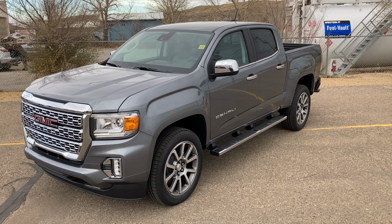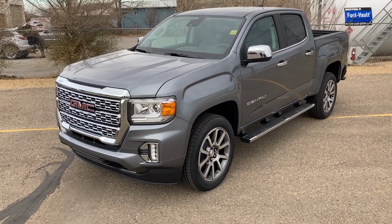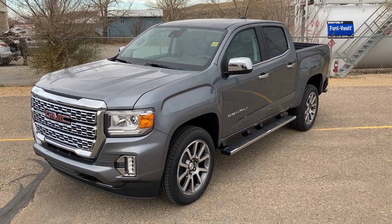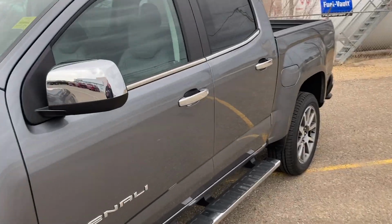So real quick with models, they've dropped a lot of the trim levels and updated them to just an Elevation Standard, an Elevation, AT4, and Denali. That means the SLE, the SLT, and what was called the base trim are gone.